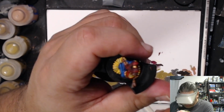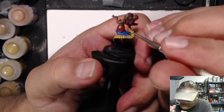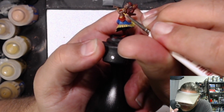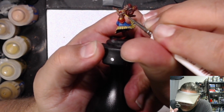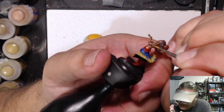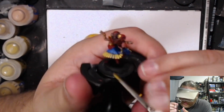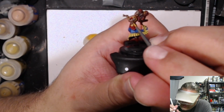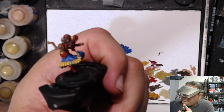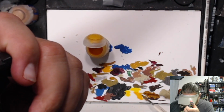But it will pay off. Take your time. Be nice and slow. Paint dries, that's okay. There's more paint where that came from.